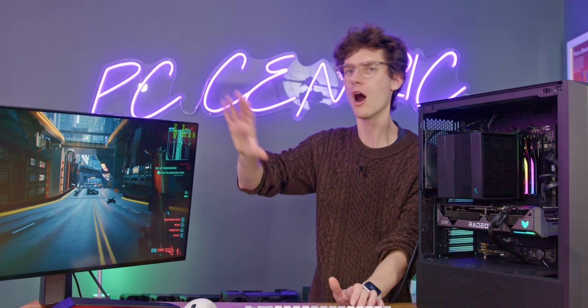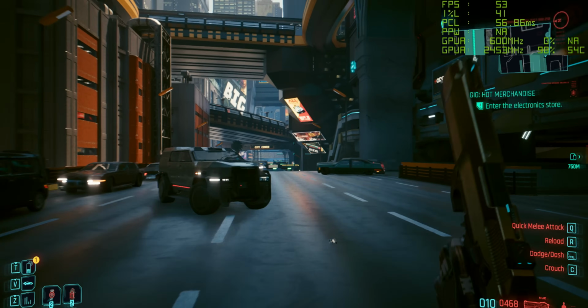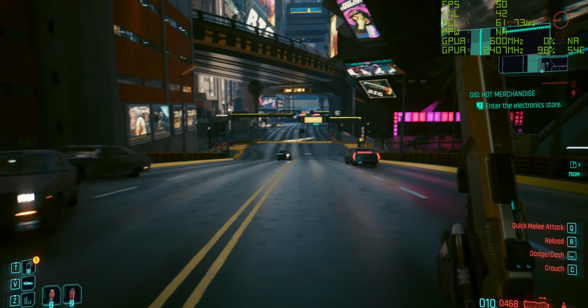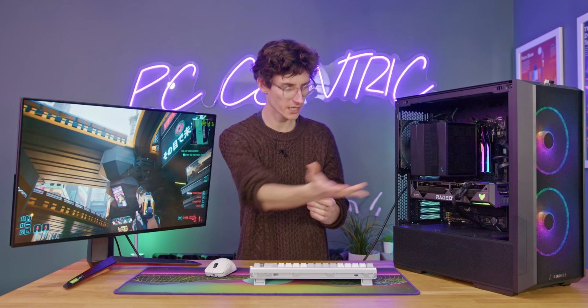The more RTX lighting effects and the more rays that have to be reflected, refracted, whatever it is in the scene, obviously that is going to cause you a latency penalty. You can now start to see that climb as we go into the city a little bit more. But I don't see any reason, if you're playing on a 1440p display with this exact rig, why you would want to turn the ray tracing off.